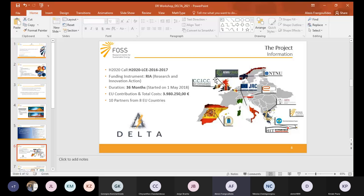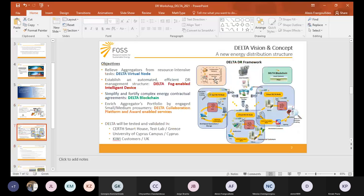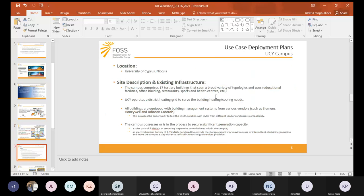The DELTA objectives are to relieve aggregators from resource intensive tasks by creating the DELTA virtual node, to establish an automated efficient DR management structure with a DELTA fork enabled device, to simplify and fortify complex energy contractual agreements with the DELTA blockchain methods and algorithms, and to enrich aggregators' portfolio with small and medium prosumers, where the DELTA collaboration platform and the loyalty services will reward the end users. All of that will be tested in 3 pilot sites: in Greece at SED Smart House, in Cyprus at UCY, and in the UK at QE customers.